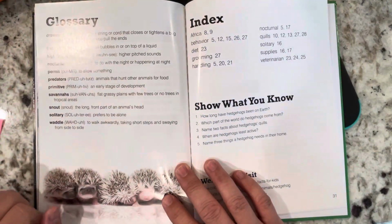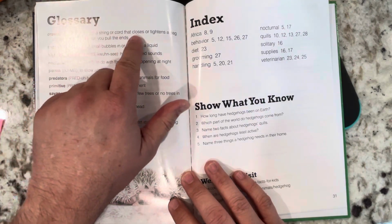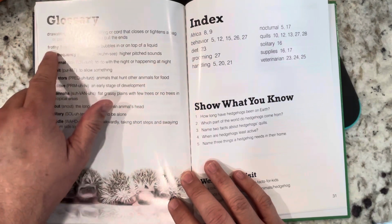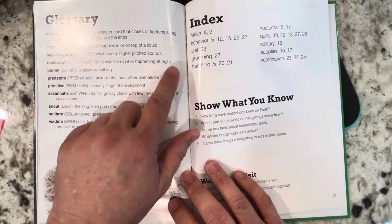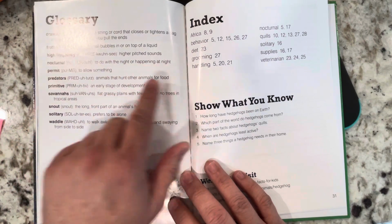Glossary. This tells you important words that are in the book and what they mean. Drawstring. A string or cord that closes or tightens a bag or piece of clothing when you pull the ends. Frothy. Lots of small bubbles in or on top of a liquid. High frequency. High-pitched sounds. Nocturnal. To do with the night or happening at night.